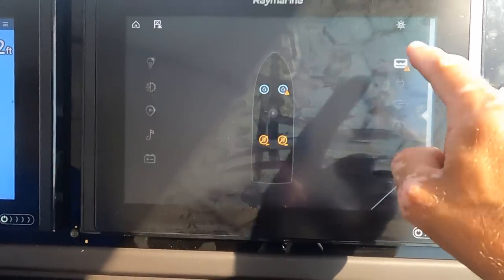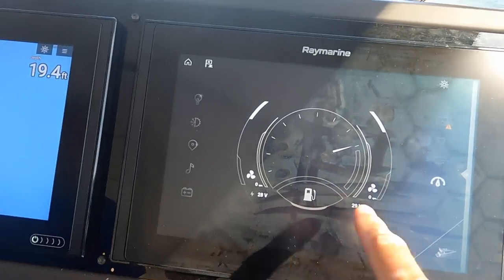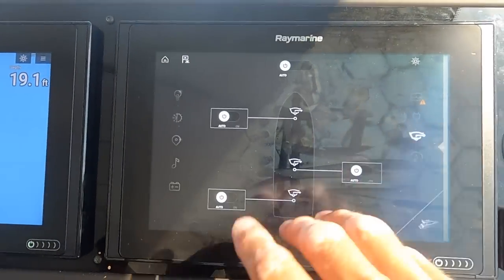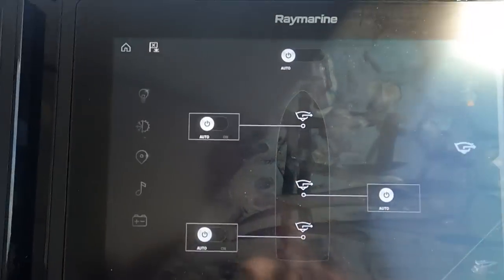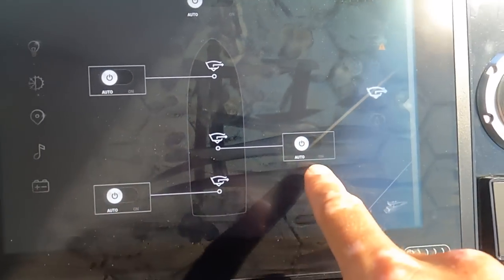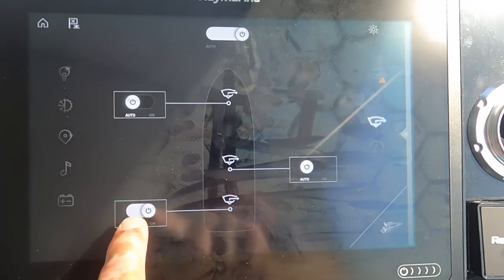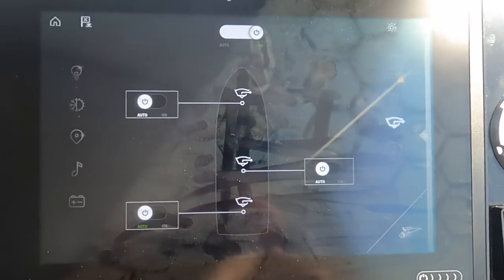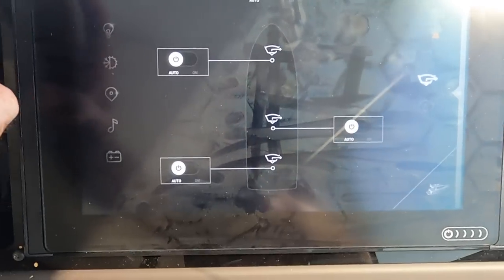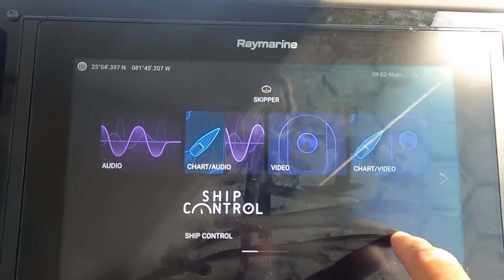Now you can also see your water levels, your tanks, other data, your fluids, your fuel. We're at 80-some percent. Any of this is super neat to see and be able to have at your fingertips. Even the bilge pumps. Right now our bilges are all on auto. If I decide there's any water in there, we can turn them on to get it out, then turn them back to auto. Really nice feature there.